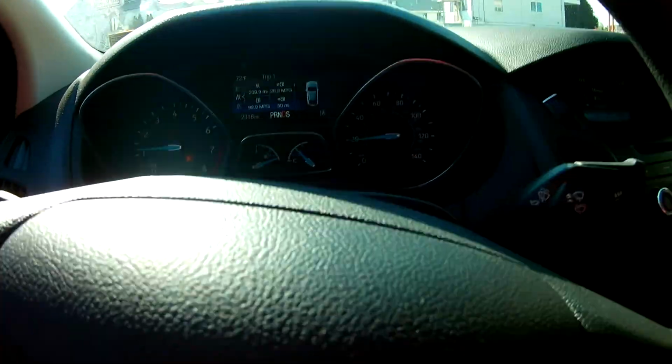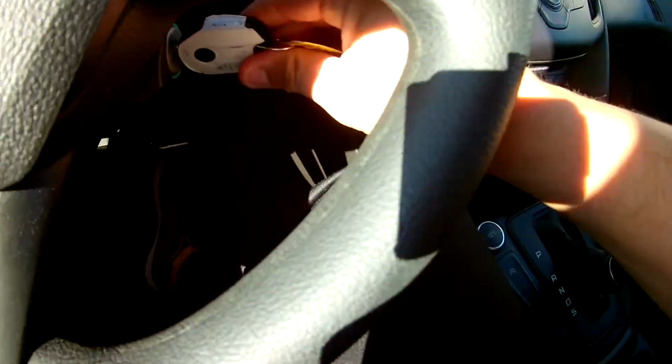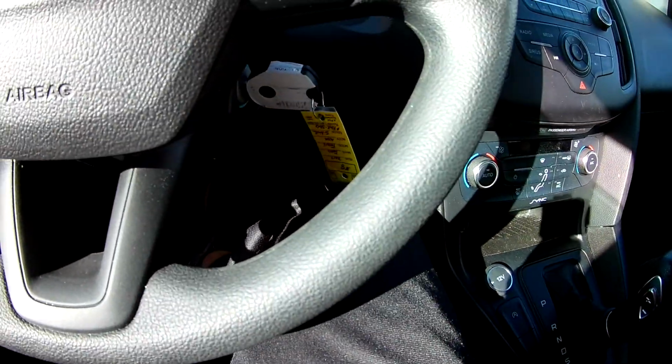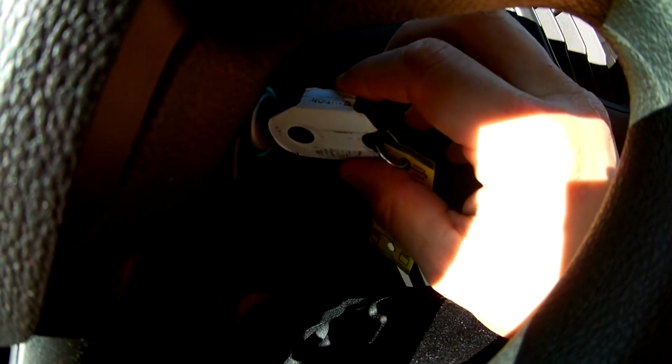Okay, one thing I forgot to check. I'm going to check it while I'm pulling up to my house. I forgot to check whether or not you could pull the key out while you're driving. So we're going to do that. Okay, so the answer is no, you cannot pull the key out. The vehicle has to be in park for it to go all the way back. Once it's all the way back, the key can come out.